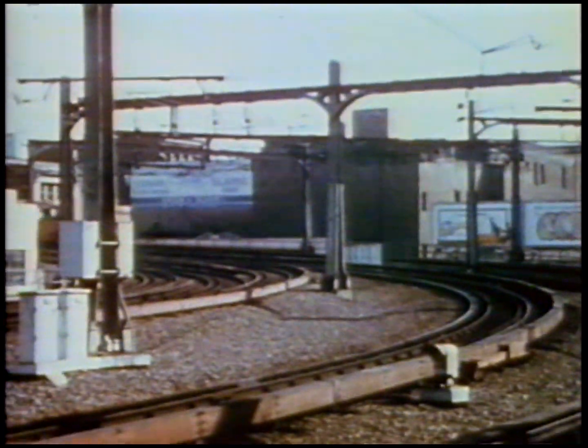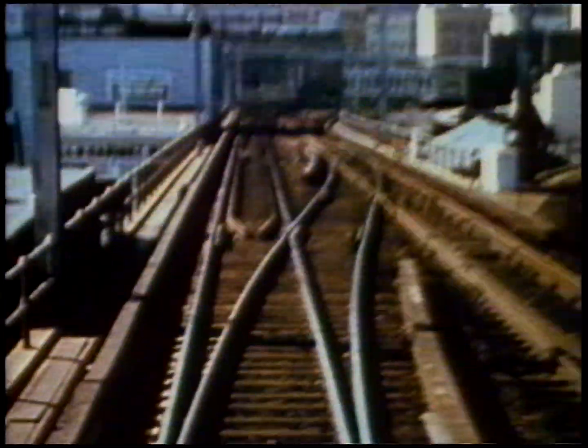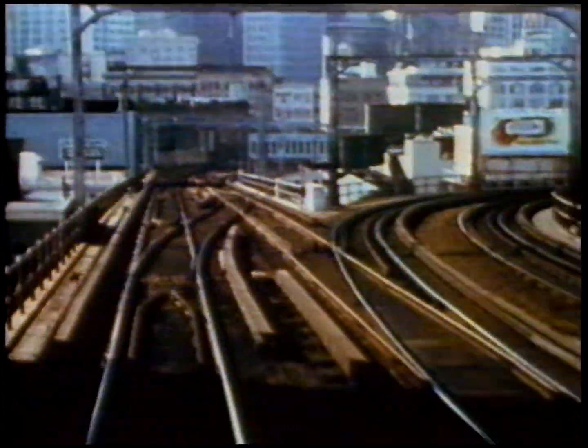Here we switch over to the eastbound track. And we get a glimpse of the terminal substation. Now we're on the bottom deck of the Bay Bridge. It was a nice view from the train, unobstructed, without a big barrier. You could watch the Southern Pacific ferry boats plying back and forth across the bay.